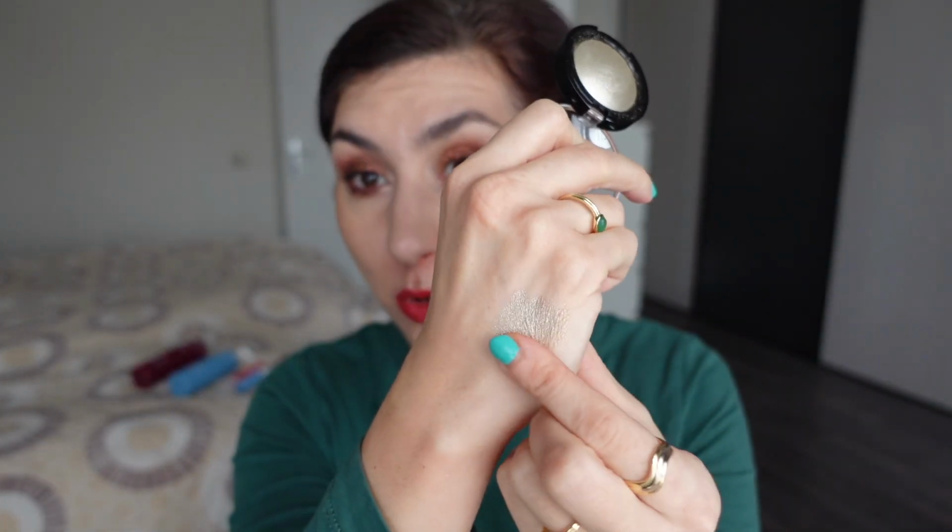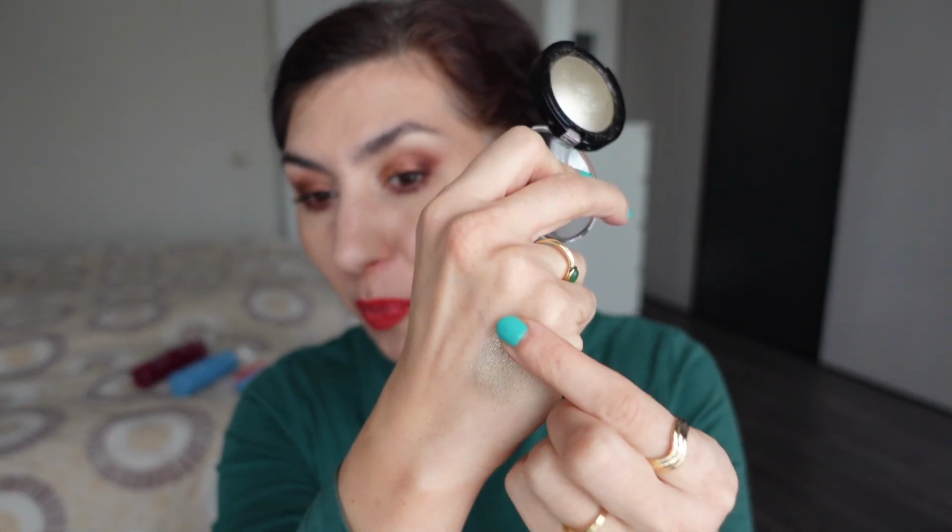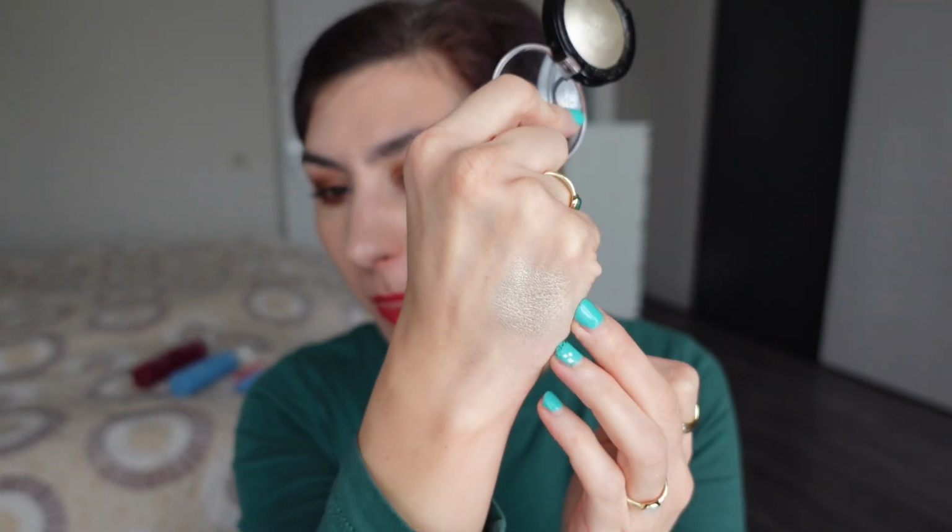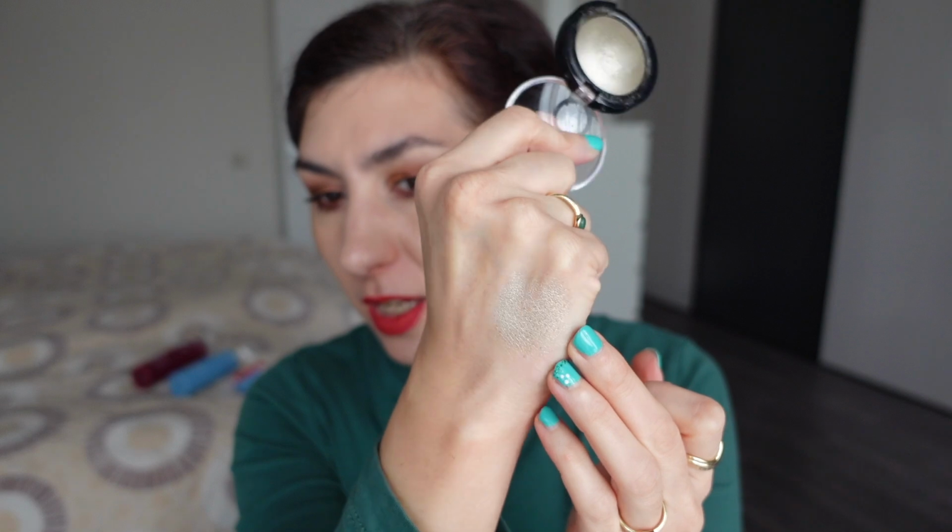I have no words for the actual texture of this eyeshadow, but also the tone. It is such a unique, silvery, greeny taupe. Can't really describe it. I have loved using this eyeshadow.